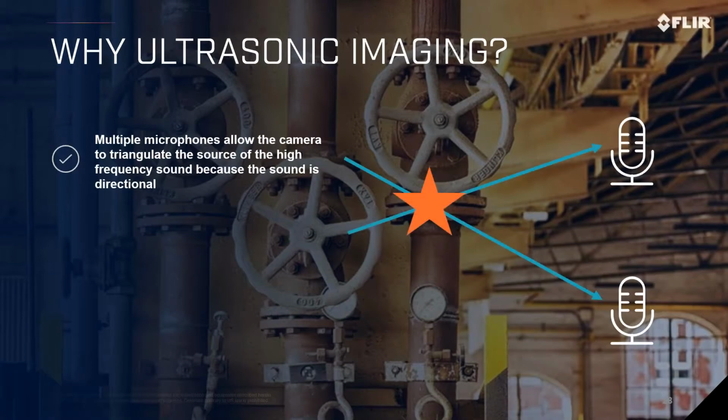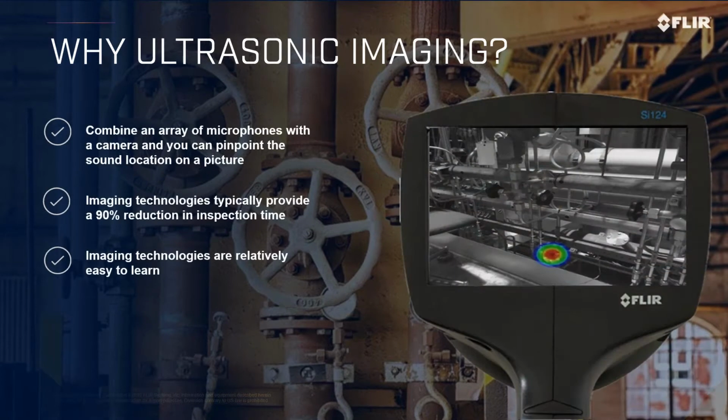Our camera uses multiple microphones that allow the camera to triangulate the source, right? It's like watching some crime scene, where they're pinging the GPS and they triangulate it to find the bad guy where he was last. We kind of do the same thing with our camera. We use all these different microphones, and all of those microphones are picking up different sounds, but when there's one sound coming, then they all kind of triangulate on it, and it pinpoints where that actually is.